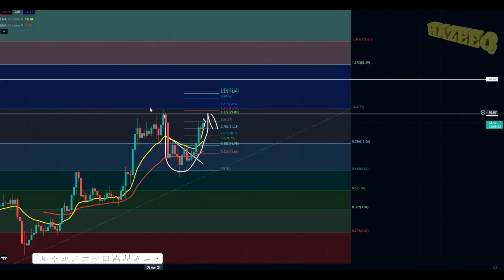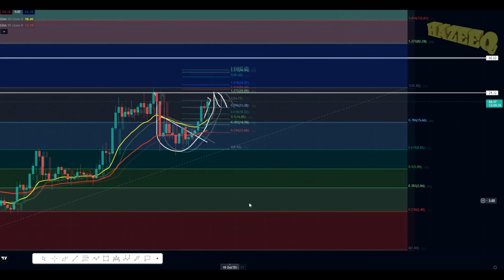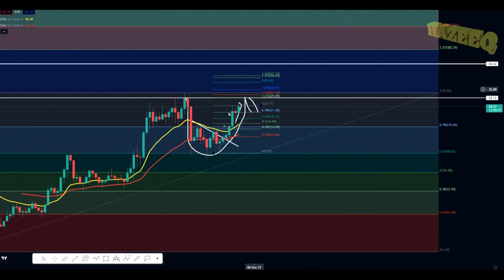So right now we do have our high over here. We came back all the way down to the 618 on the weekly fib, which is great. We bounced off of it and now we're starting to form this cup and handle. Okay, this cup and handle is going to be our confluence to the fact that we may be going even higher. So this would be our resistance line, this Fibonacci level 1.